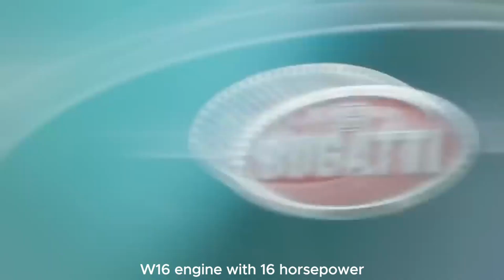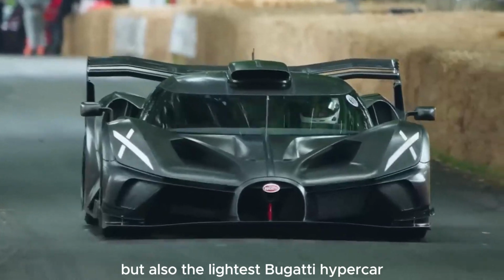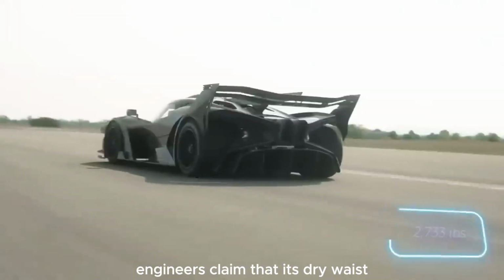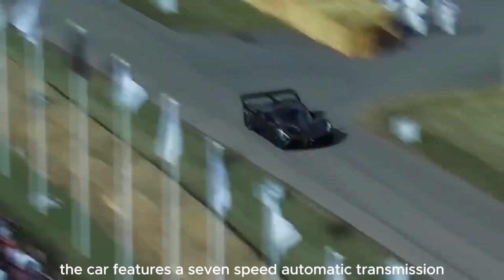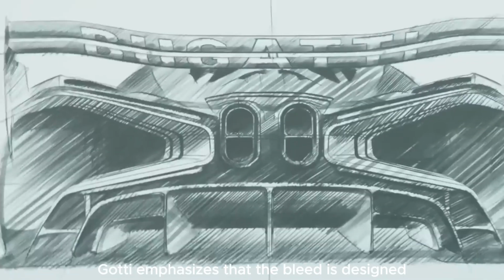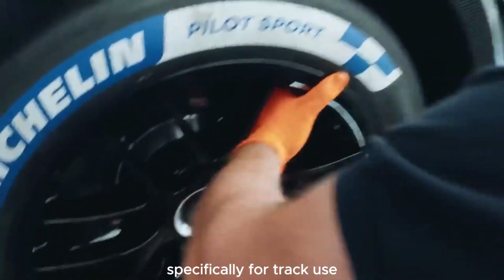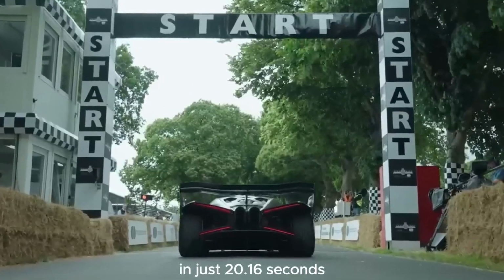For that price, the Bugatti Bolide offers a W16 engine with 16 horsepower, making it not only the most powerful, but also the lightest Bugatti hypercar. Engineers claim that its dry weight is just 1,240 kilograms. The car features a 7-speed automatic transmission to manage its impressive power. Bugatti emphasizes that the Bolide is designed specifically for track use, as it can go from 0 to 500 kilometers per hour in just 20.16 seconds.